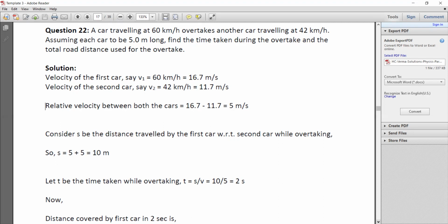Velocity of the first car, V1 equals 60 kilometers per hour equals 16.7 meters per second. Velocity of the second car, V2 equals 42 kilometers per hour equals 11.7 meters per second. Relative velocity between both the cars equals 16.7 minus 11.7 equals 5 meters per second. Consider S to be the distance traveled by the first car with respect to the second car while overtaking, so S equals 5 plus 5 equals 10 meters.